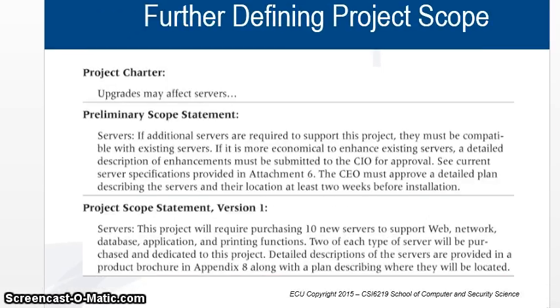Okay, servers. This project will require purchasing 10 new servers to support web, network, database, application, and printing functions. So it's saying what has to be done, and this also justifies what needs to be done. 2 of each type of server will be purchased. So once again, 2 of each. It's like getting a little detail in what they say. 10 new servers. 2 of each of the servers will be purchased dedicated to this project.